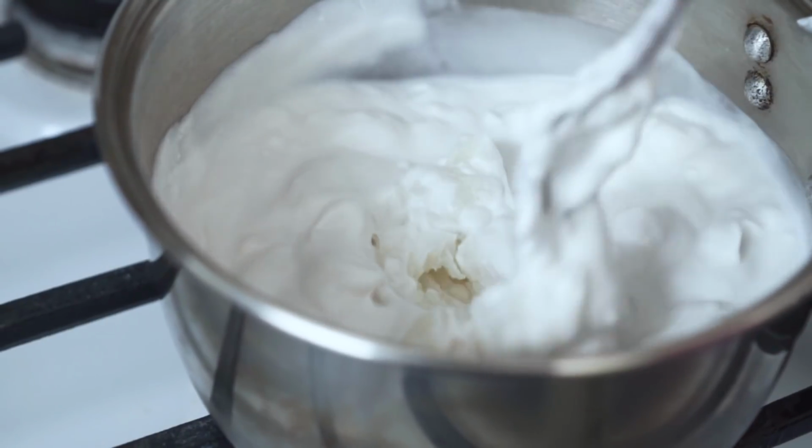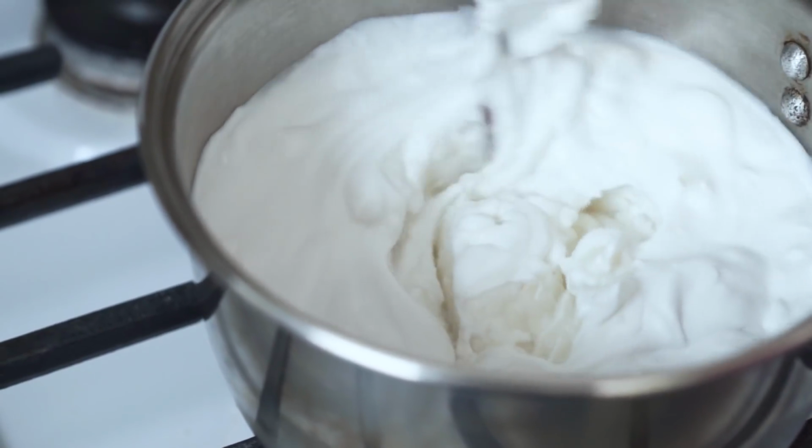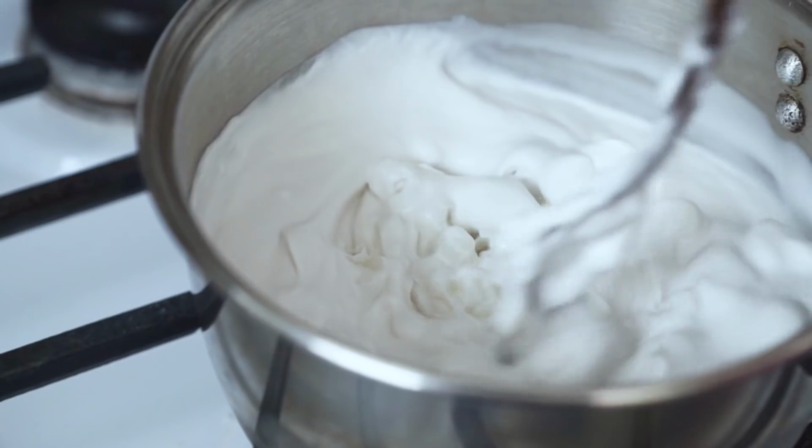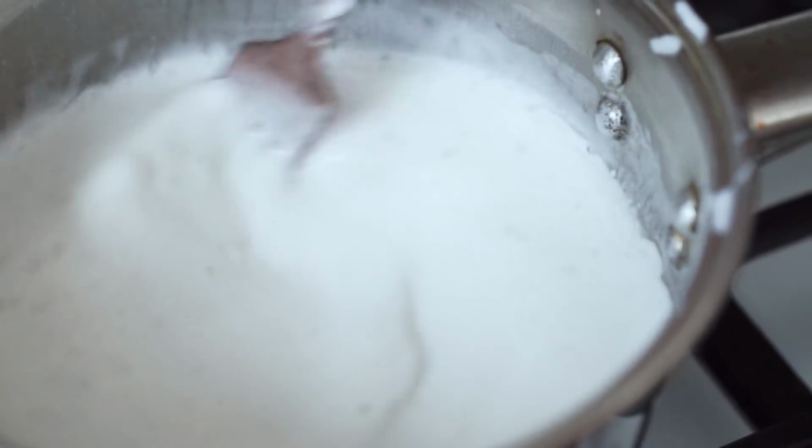To that you also want to add a 1/4 cup of coconut oil and melt that into the coconut cream as well. And allow it to heat up until it's just hot to the touch. We don't want it to start bubbling or anything like that.